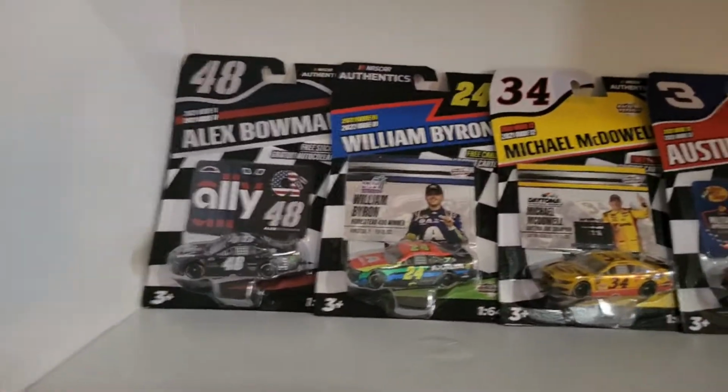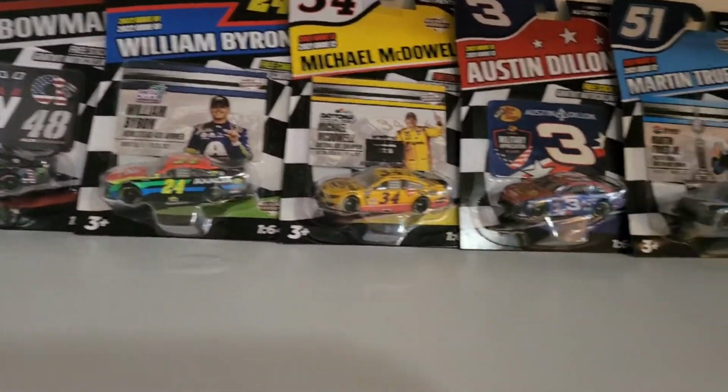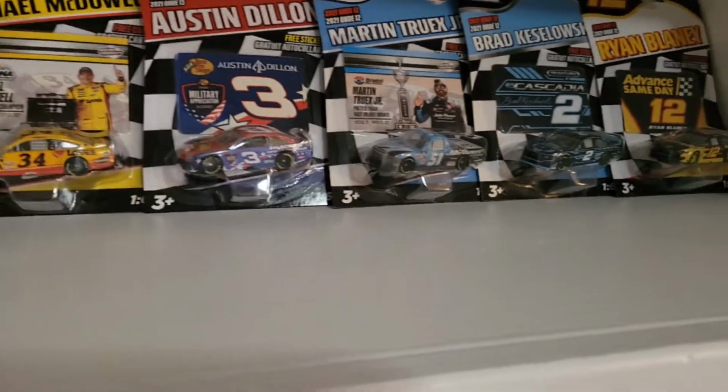There's the hoods that you could get for the authentics. Another authentic section, as you can see.